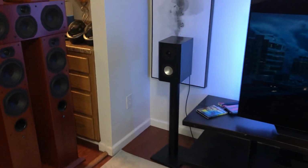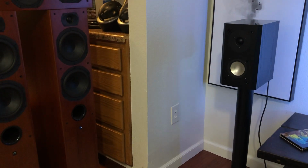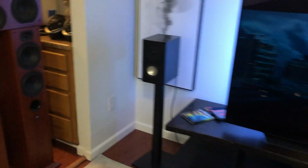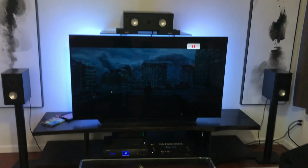That's actually a really good representation right there of the difference between a 4-inch woofer and 6.5-inch woofers. So there is a big difference. Same with a 6.5 to an 8-inch woofer. So speakers definitely get bigger and bigger. In the grand scheme of things, these are pretty small.